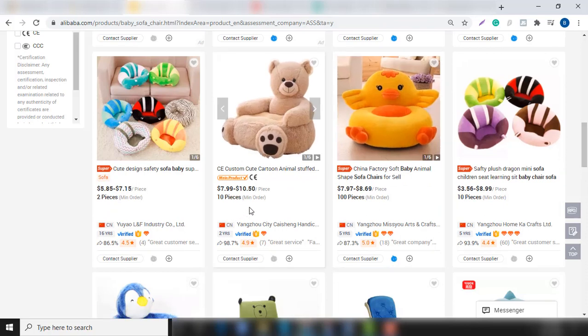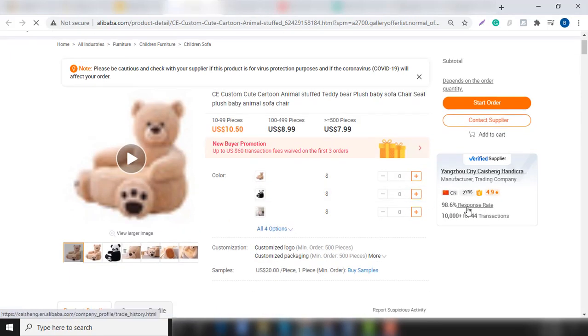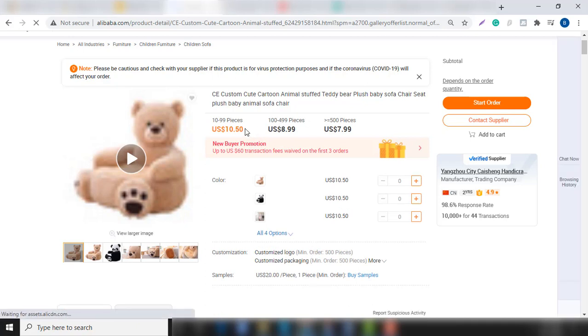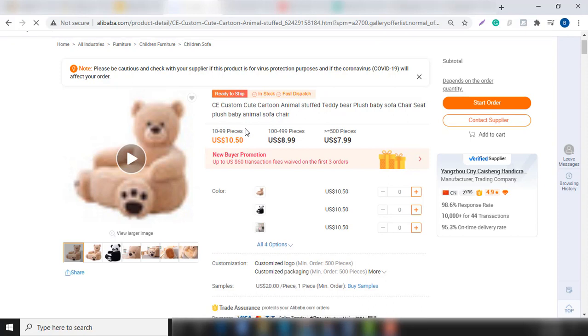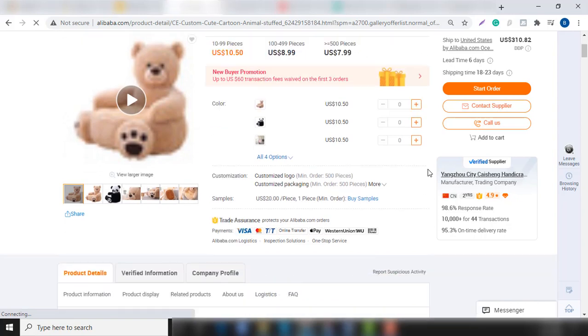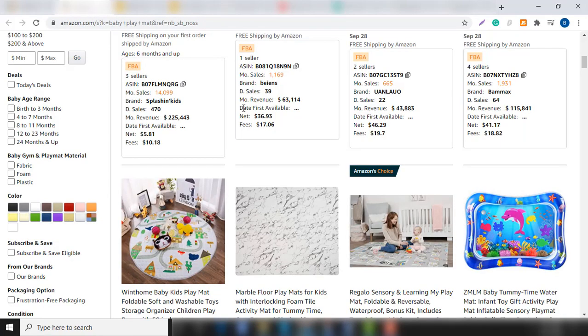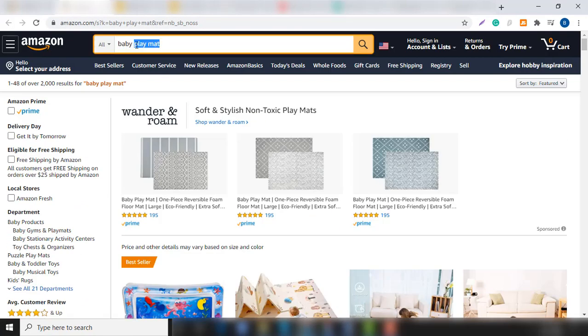Here you should focus on a product that seems unique and stands out, like this product that has a teddy bear attached to a baby sofa. The best part is that the minimum order quantity is just 10 pieces, so if you order 30 pieces, it would only cost you $350. The seller reviews are excellent, so you can easily trust this supplier without any questions. Now check on Amazon to find this kind of product and see at what price they have been selling.